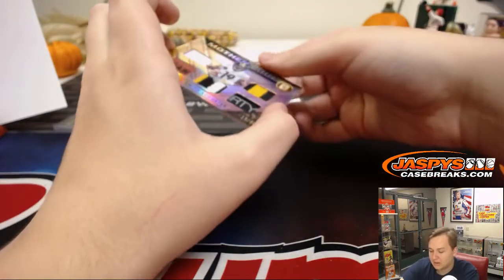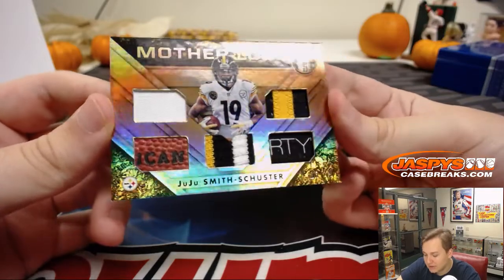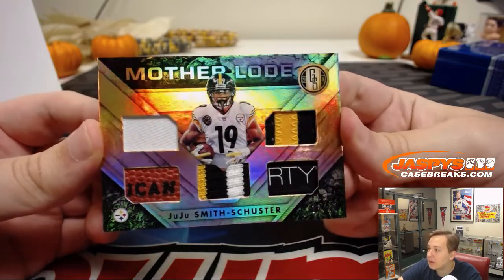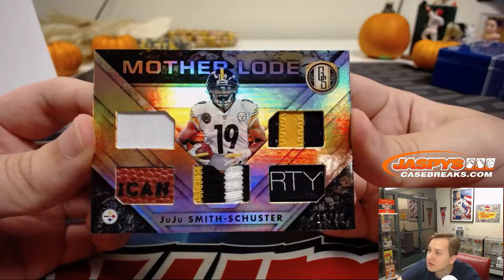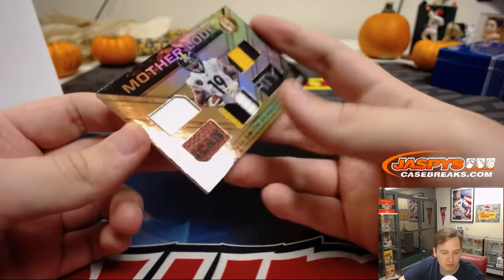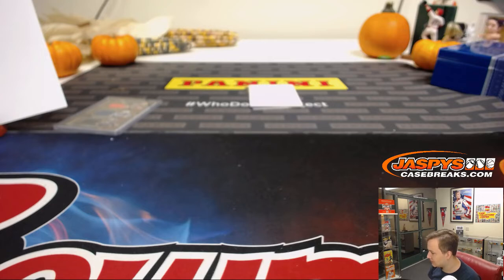Wow, look at that. That is nice. Juju Smith-Schuster, 13 out of 49. Motherlode. You got a football on the bottom left there. What is that? Like a piece of the glove, maybe? Nice little three-color patch on the bottom middle there. Motherlode, Juju Smith-Schuster for Michael G. and the Steelers. Nice hit.